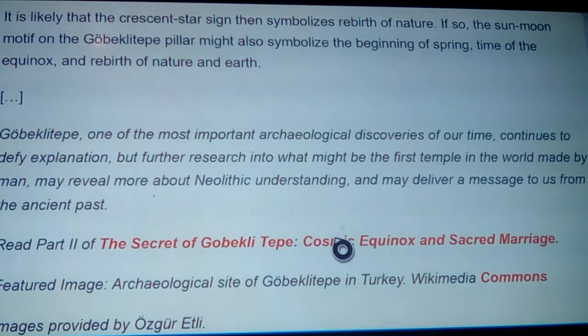Gobekli Tepe is one of the most important archaeological discoveries of our time and continues to defy explanation, but further research into what might be the first temple in the world, our earliest known temple so far, was made by man, and it may reveal more about Neolithic understanding and may deliver a message to us from the ancient past. We're going to go on to part 2 now, and it'll show up in your up left-hand corner.